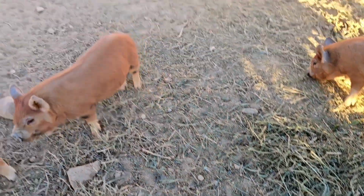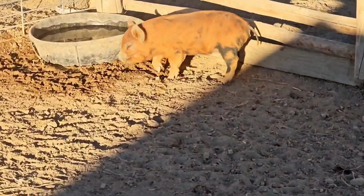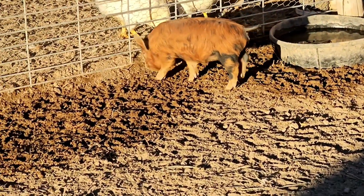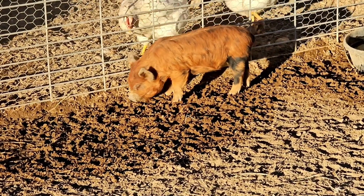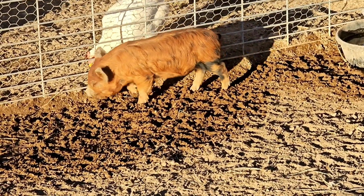And then little Dottie over there next to the water dish. Isn't she just the cutie little thing? She might be around for a while. We plan on hopefully keeping her around, keeping her friendly and having some piglets of our own here. So hopefully she keeps her nice, friendly demeanor and we can keep her, guys.